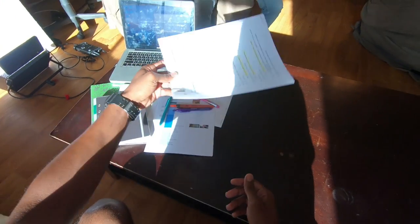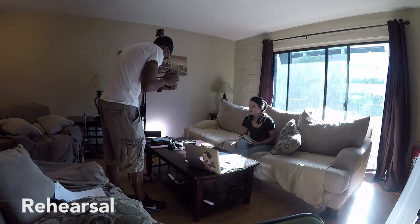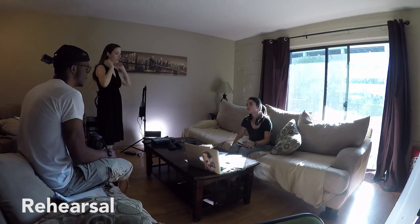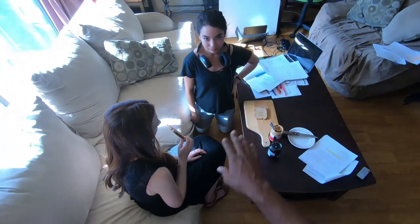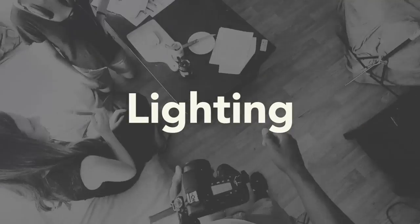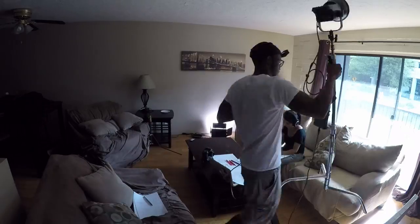Doing your thing here, we'll get a couple shots of that. I'm just giving you some blocking notes now before I forget. So maybe you'll probably be on your knees there. Lighting. I did pre-light, but we still got some tweaking to do before we actually get started.